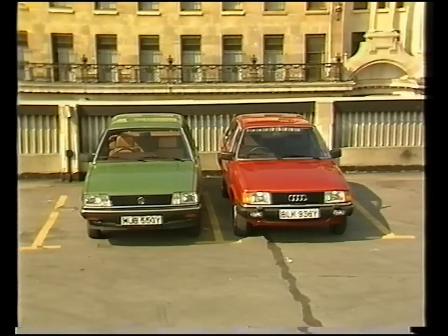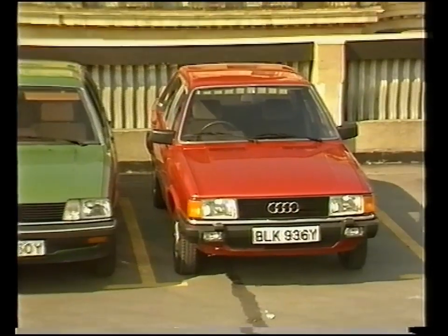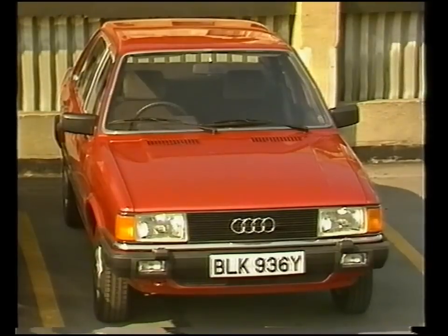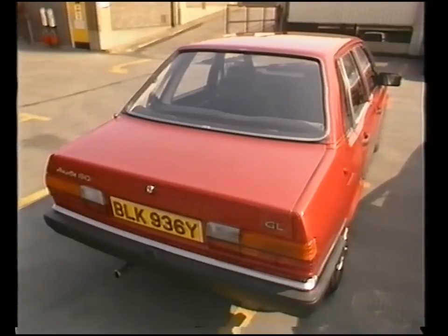In Germany, there are two challengers to Sierra, the Audi 80 and the Volkswagen Passat. The Audi competes really against the Sierra Ghia and GL models. It's a car that's undoubtedly well-engineered and very stylish. The outside dimensions are similar to Sierra's, but interior space is inadequate. But the Audi 80 comes in saloon form only, and of course, it's very pricey.